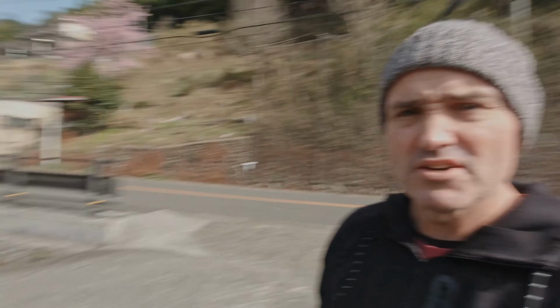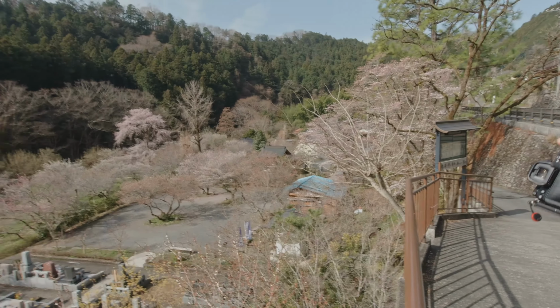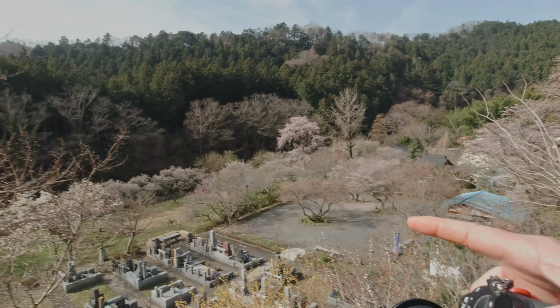Looks really neat. This time of year, you can see they're really blooming all over the place. So, pretty awesome. I'll do some more driving around to try to find something, and then I'll talk you through my photo as well, kind of what I was thinking, what my thought process was.